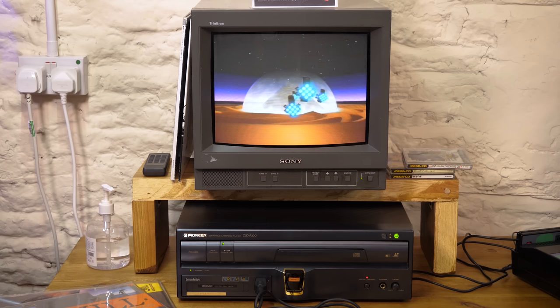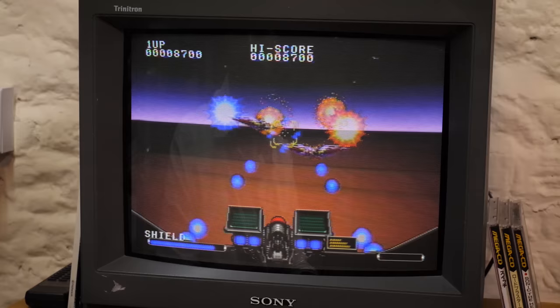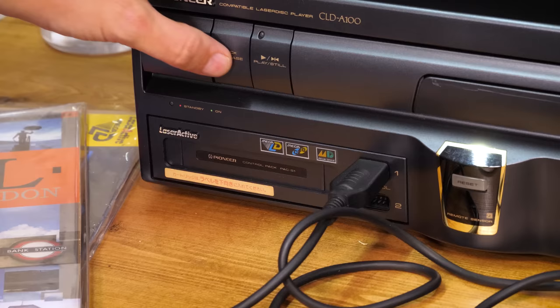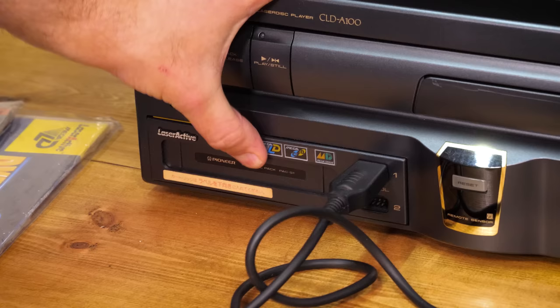In its base configuration, the Laser Active is a Laserdisc movie player. Nothing special about that, but what you're seeing on the screen here isn't just a Laserdisc movie playing, it's a Mega LD. That's a Sega Mega Drive game on a Laserdisc, and the game being played is Pyramid Patrol by Taito. What makes it more than a Laserdisc are the interchangeable packs that pop out here on the bottom left. This in here is the Mega Drive pack, and then there's also a PC Engine pack, and of course, yes, there's a karaoke pack for it.